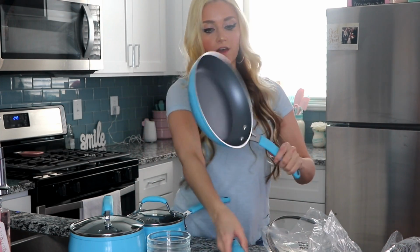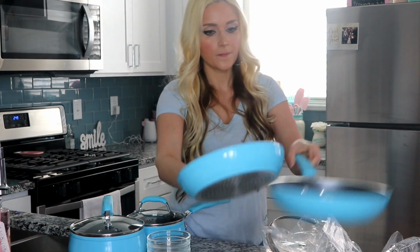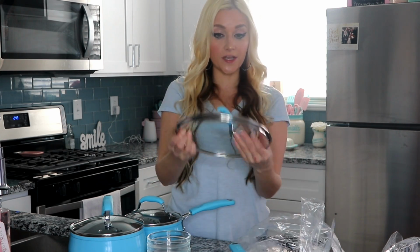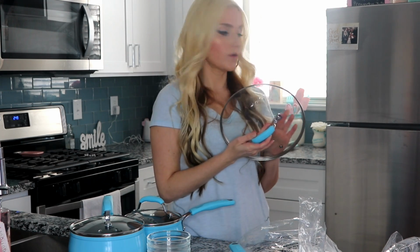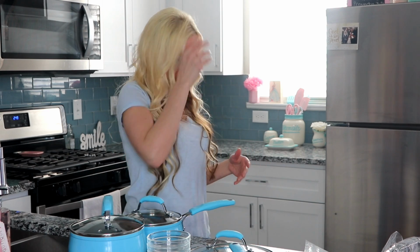We also have another frying pan. So this is actually, how many pieces come in the set? 30 something. Is it a 30-piece set? So this is the 30-piece set. 33. Not sure exactly. I will post that information down below. But they also have a smaller set. If you're not interested in getting all of these pieces, they have a smaller set you can also purchase.